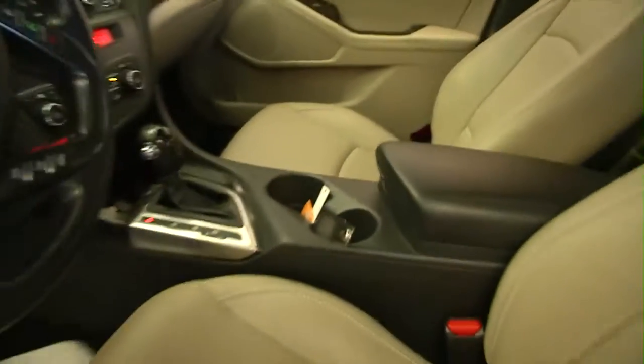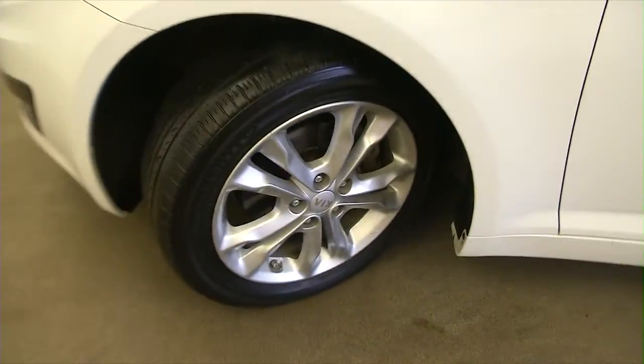Really a pretty clean vehicle. If you're looking for a sedan, this could be the right one. The price is right. The condition of the vehicle is terrific. Take a look at the alloy wheels.